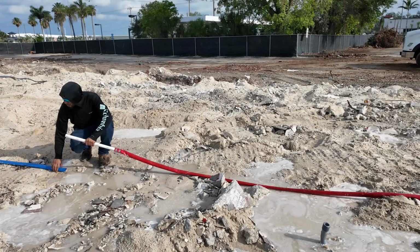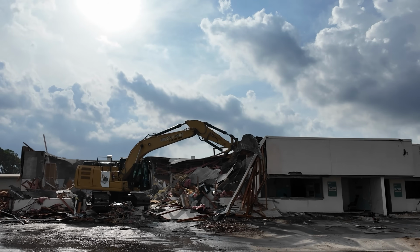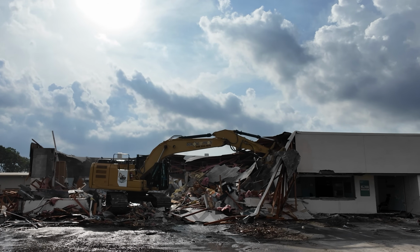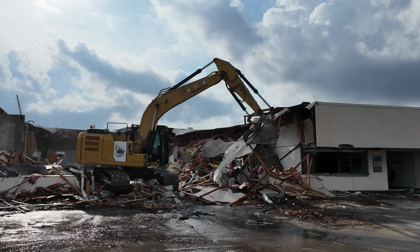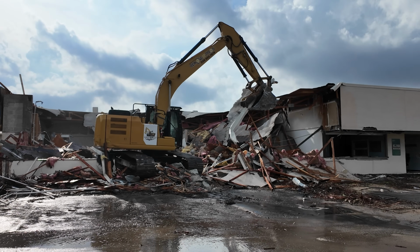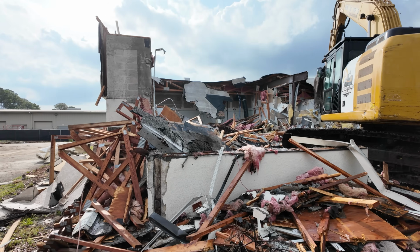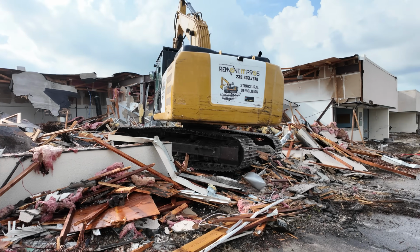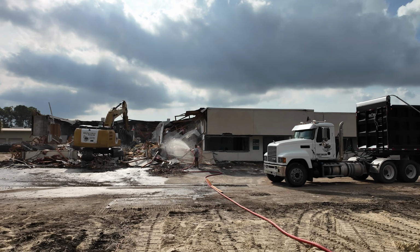Separating out the metal, putting stuff into a pile, making it smaller so it'll fit and not hang out of dumpsters when we're driving it down the street. They need it to be in smaller sections so that they can get the tarps up and over the load to travel on the road and not be dropping debris everywhere. It's illegal to do that, to have untarped loads when you're running CDL driver's licenses.